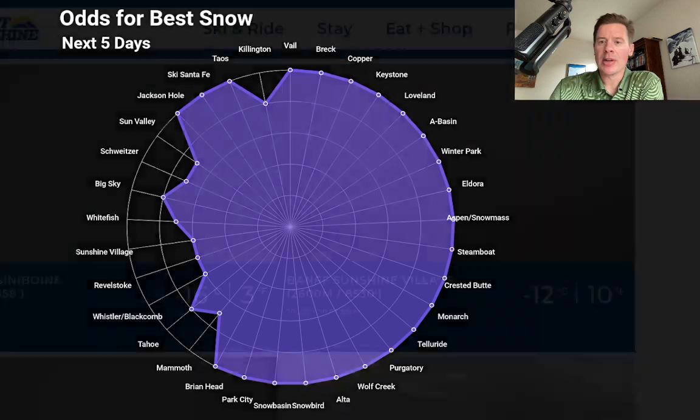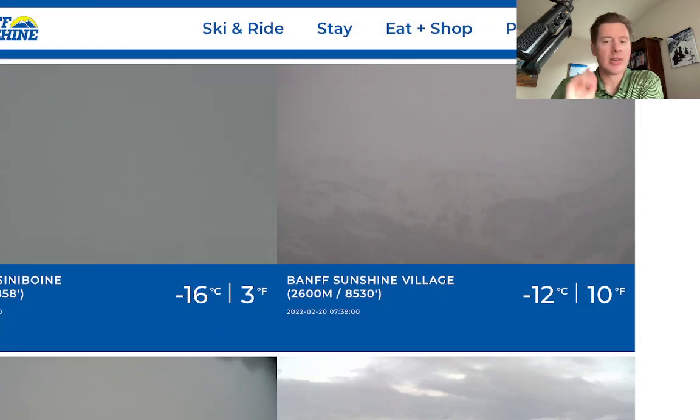Let me just start out with a couple of orientation cams here. This is up in Sunshine. So this is the leading edge of the Arctic front, and you're reporting like 8 inches of new snow up there in Sunshine in the Banff area over the last 24 hours. Let me take you a little further south.